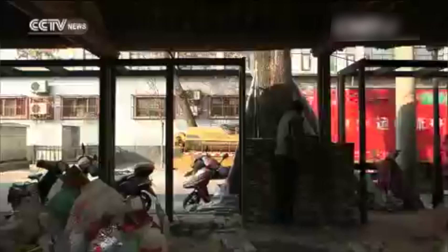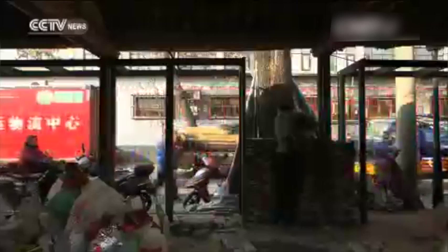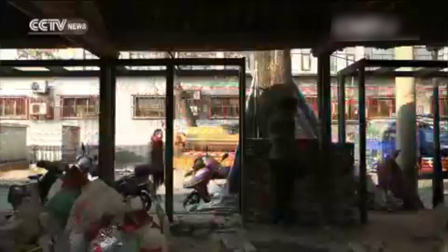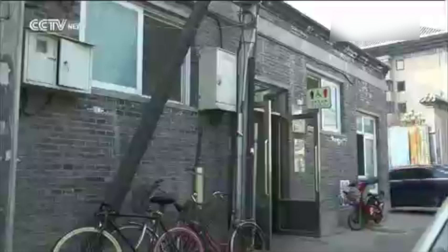It's been estimated that since the early 1990s, a third of the city's several thousand Hutongs have been bulldozed, while another third have been renovated to the point where they no longer retain their original appearance. There are fears that Beijing's Hutong heritage may one day vanish. If that is truly the case, no, I can't bear to think about it.